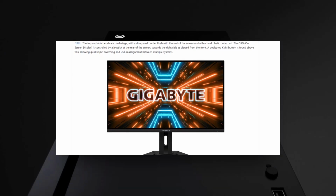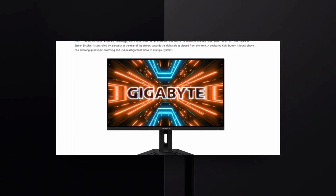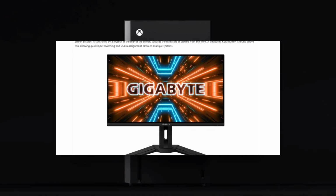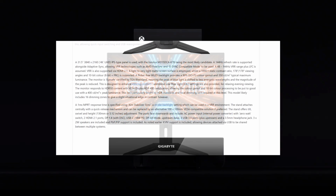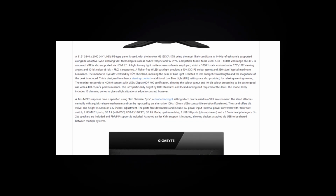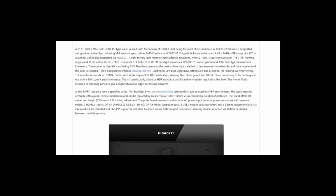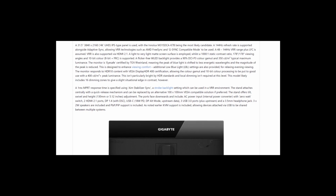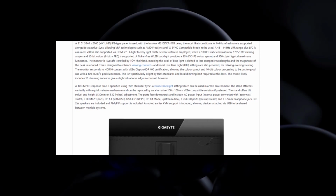The OSD, on-screen display, is controlled by a joystick at the rear of the screen, towards the right side as viewed from the front. A dedicated KVM button is found above this, allowing quick input switching and USB reassignment between multiple systems. A 31.5-inch 4K IPS panel is used from Innolux, I think that's how you say it, with the M315DCA K7B being the most likely candidate.